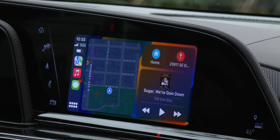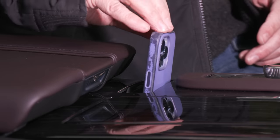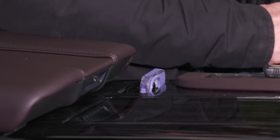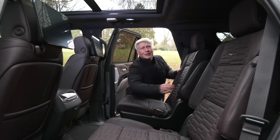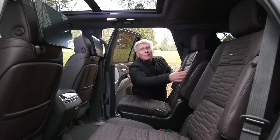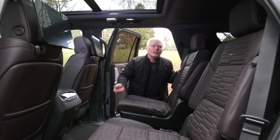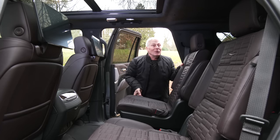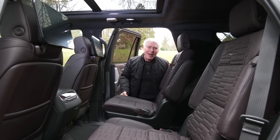I like the design of the phone charger. Too bad it was hit and miss juicing up my iPhone 13 Pro. Escalade V has belts for seven. Those in the second row should be pretty comfortable. I'm 5'9", I have decent headroom. Knee and leg room is what you make it. Maybe show those in row three a little compassion, huh?